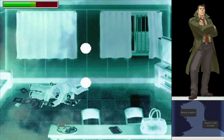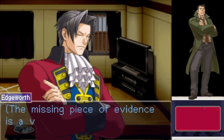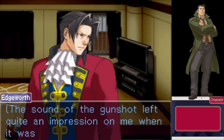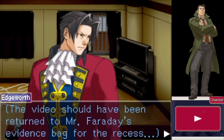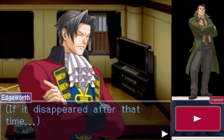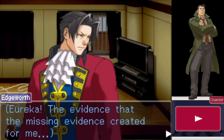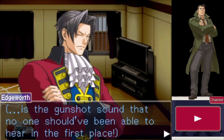The missing piece of evidence is a video that shows the moment in which Mr. Rell killed the embassy staff member. The sound of the gunshot left quite an impression on me when it was played during the trial. The video should have been returned to Mr. Faraday's evidence bag for the recess and brought back here. If it disappeared after that time, then it's possible that the tape is still here in this room. Eureka! The evidence that the missing evidence created for me is the gunshot sound that no one should have been able to hear in the first place.